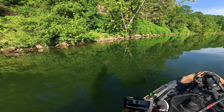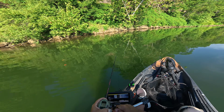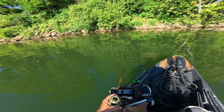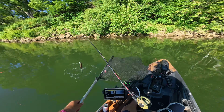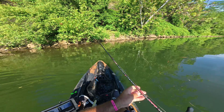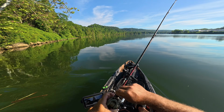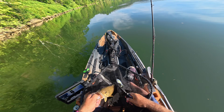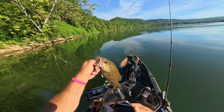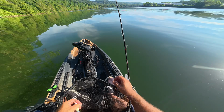Oh, let's try to get this one in. He's nice. Real nice. What's wrong with my drag? There we go. Got him. Not a bad one. My drag was way too loose. That is what we've been wanting, a decent or better sized fish that's gotten more aggressive on it. That's a long fish. He'd do good in a tournament. There we go. Let him go. And maybe, just maybe, they're starting to wake up.